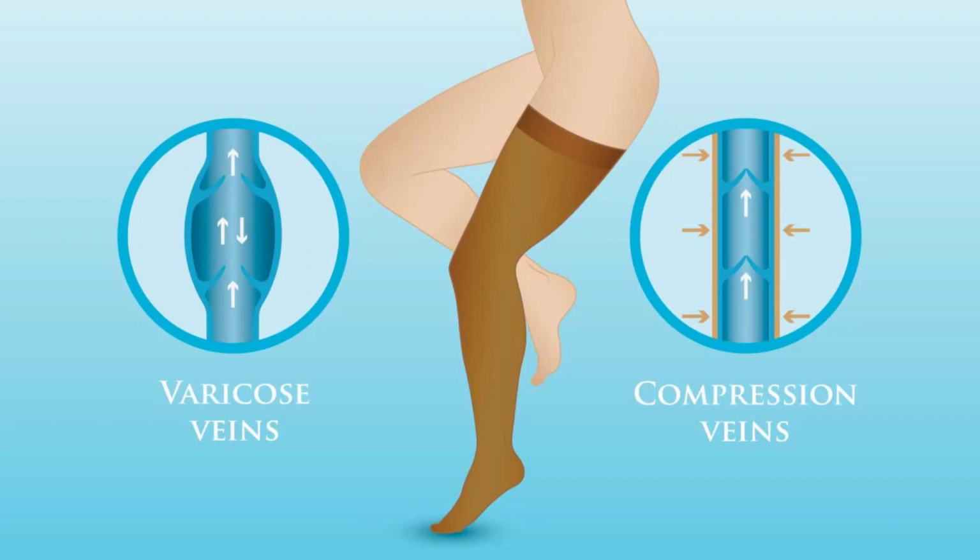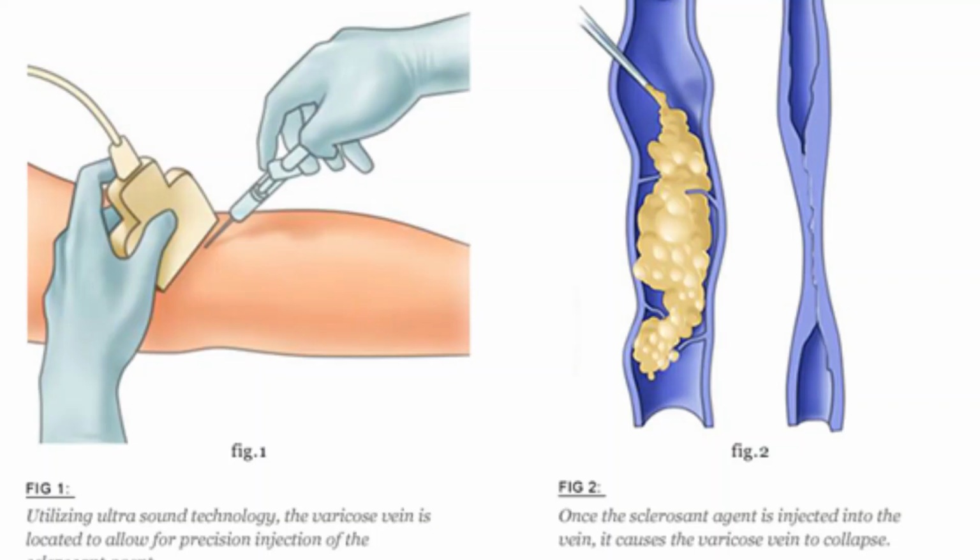The first is sclerotherapy. In this procedure, your doctor injects small and medium-sized varicose veins with a solution or foam that scars and closes those veins. In a few weeks, treated varicose veins should fade. Although the same vein may need to be injected more than once, sclerotherapy is effective if done correctly. Sclerotherapy does not require anesthesia and can be done in your doctor's office.